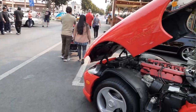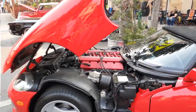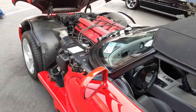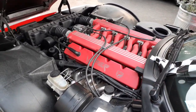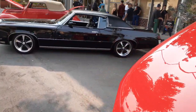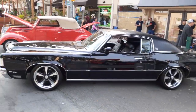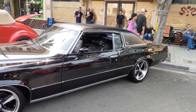A Viper? Yeah, the Viper. You ever seen one of these up close? Park right in front of him. The Viper. Big engine. This one is a classic. Viper, they don't make them anymore. 1993 Viper. Check out that engine. Huge. The Viper in the front. Grand Prix. Model SJ.